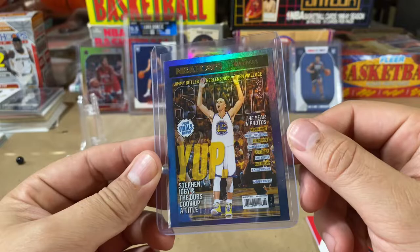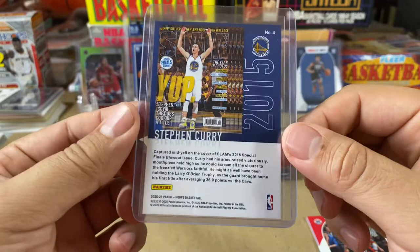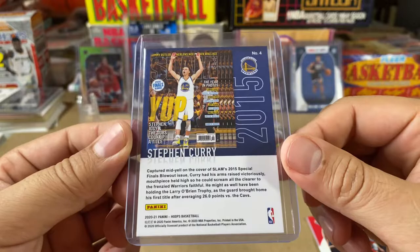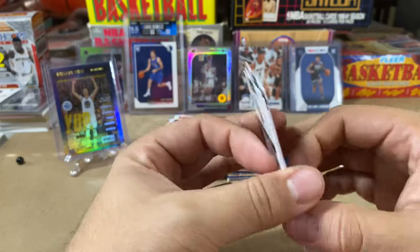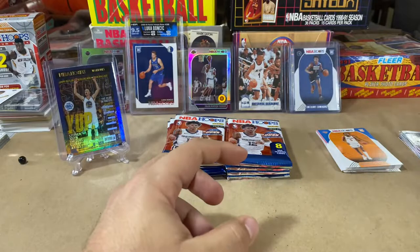Man, this is so nice. This thing is legit, y'all. Magazine originally published in 2015. Just, I mean, come on. That is so nice. Rui Hachimura, a couple of good second year cards there. Any redbacks? Nope, I didn't even realize we had a Russ in here. Oh, Russell Westbrook. Oh my God, man.